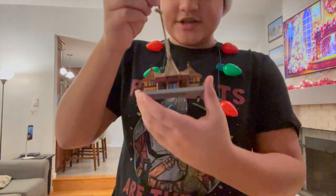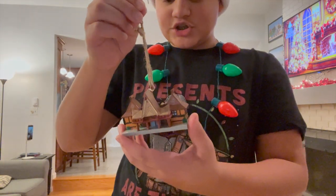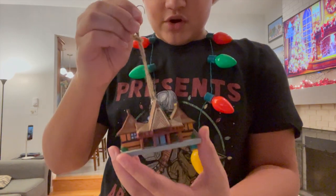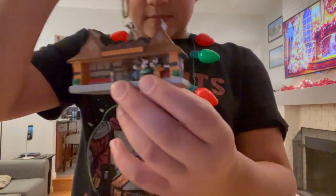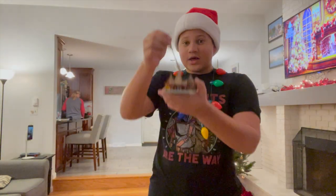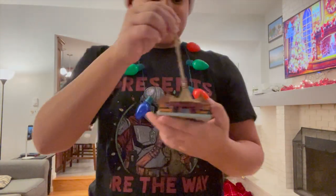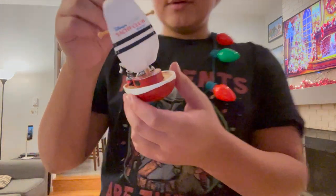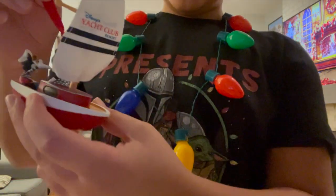Last year, it is a replica of Disney's Polynesian Village Resort. This looks very cool. On the back, it has Mickey and Minnie with the tiki guy there. So, yeah. This is really cool. I like this one. This one's a new one. It's the Yacht Club. Mickey and Minnie are on the yacht.